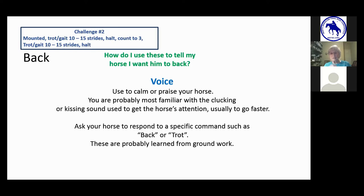And then the voice. You use it to calm or praise your horse. There's other sounds that aren't really your voice, but you're probably most familiar with clucking, or kissing. The kissing sound is used to get the horse's attention or usually to go faster.